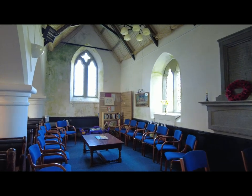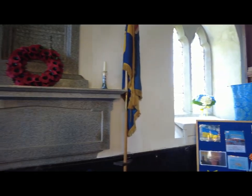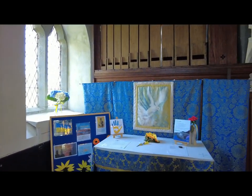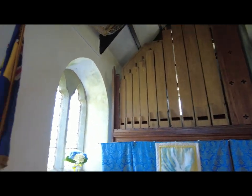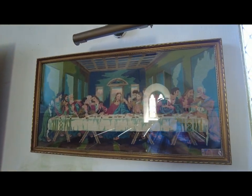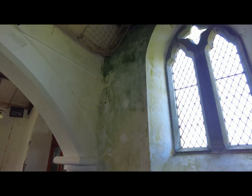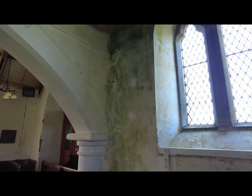Loud organ there. Must be the ladies' chapel. Lovely church. Looks like an embroidered representation of the Last Supper. Yeah, definitely needs a bit of TLC, possibly a little bit of dampness and mildew. But it's still used.